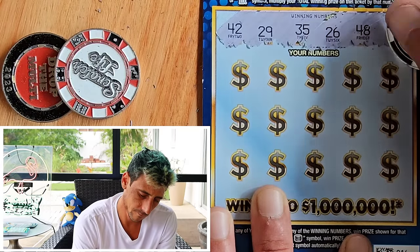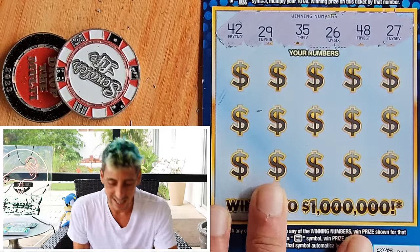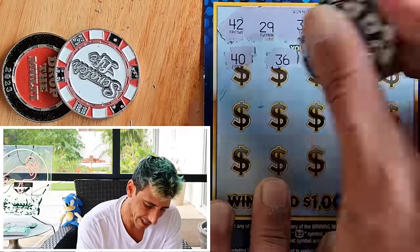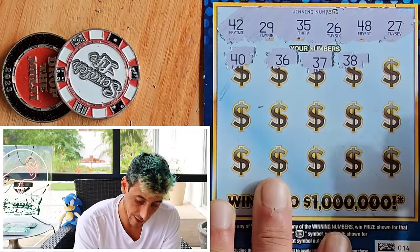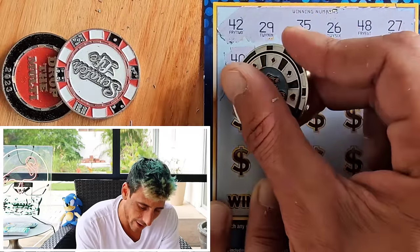Here we go. 42, 29, 35, 26, 48, 27 on ticket 14. Come on, finish strong. Finish strong, baby. Let us get it here. 36, one more. 8, we need 48. On a multi, there's a 2X.